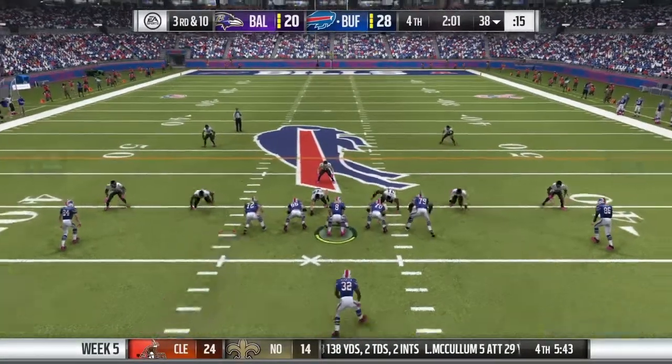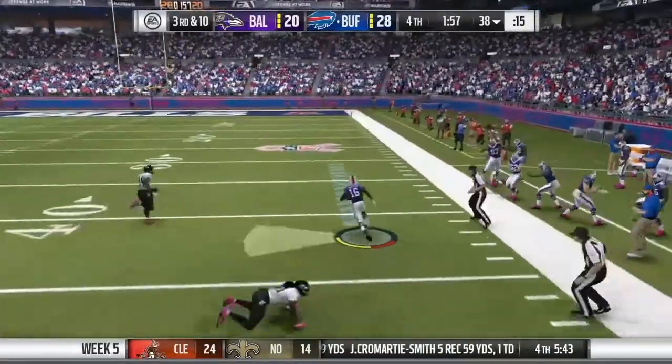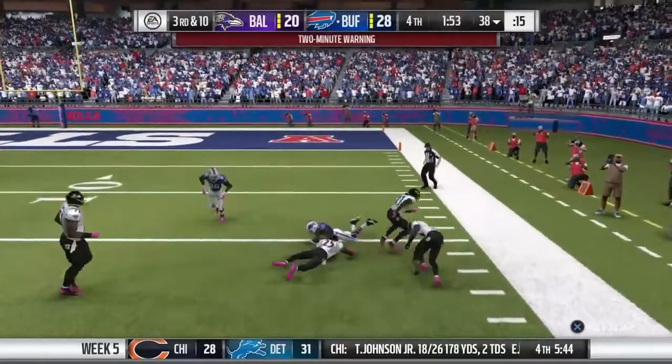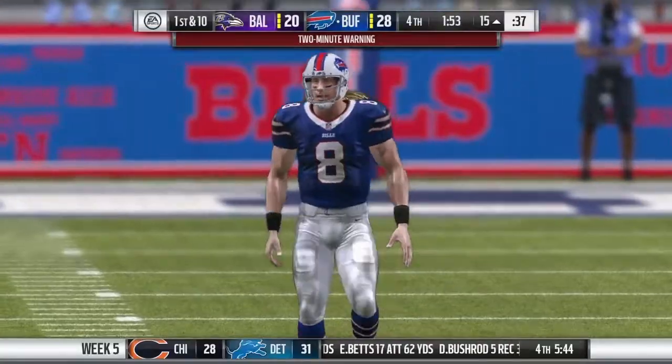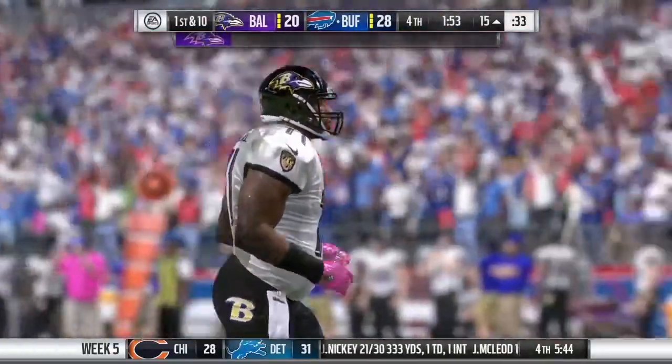So a 3rd and 10, and defensively, a dime look, 6 DBs. And a quick throw here, that's complete. There he goes, right side. And he is taken down deep in Baltimore territory. Time for a break. We're back to see what happens after this.